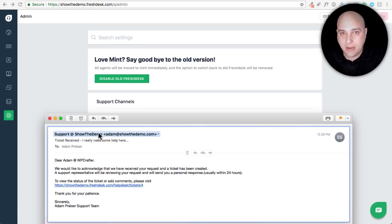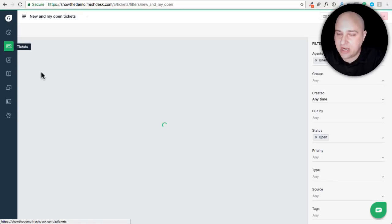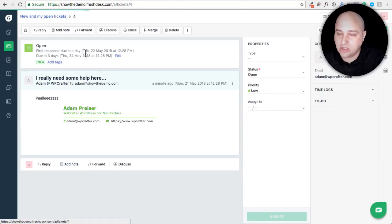It shows that name and that email that we configured just a moment ago. So now if I click on tickets right here, it's going to go ahead and show that ticket that is here. It has it tagged as new. You just go here and you can click on it. You can click on reply.